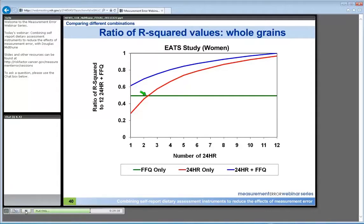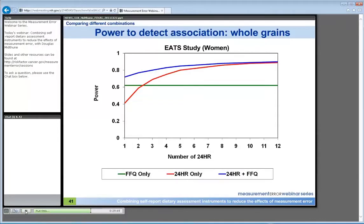Something that I didn't mention before is that if you compare the red and blue curves, you can see that the lines become closer and closer together as more 24-hour recalls are added. This indicates that the more 24-hour recalls you have, the less the FFQ adds to the prediction equation.